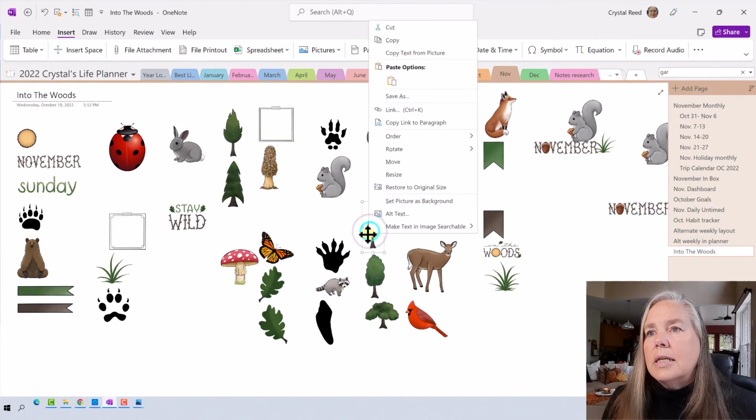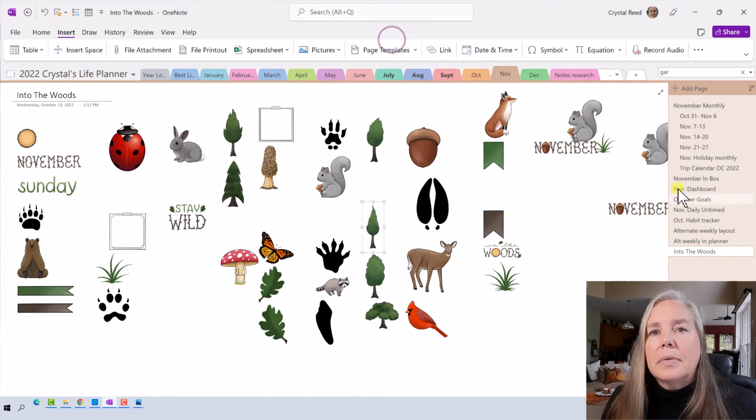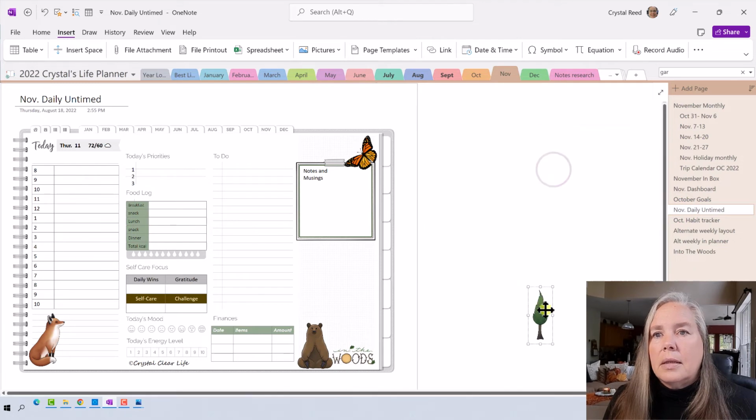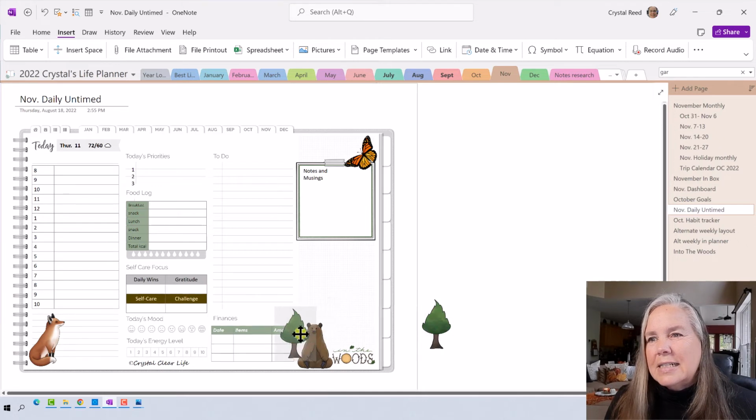And I like this skinny tree. I haven't used him yet. Let's see. Whoa. See how I just made that skinny tree fatter? Let's put this over here behind the bear.